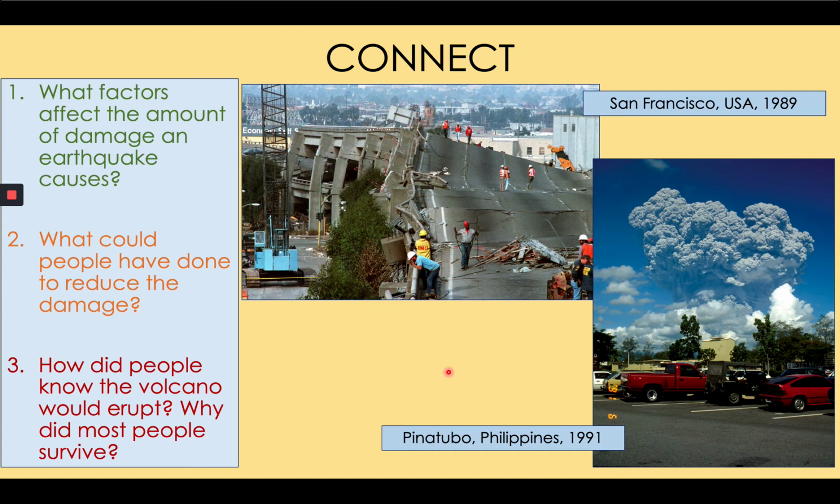You may also have said the foundations of the buildings, the type of rock that buildings sit on. If a building is on soil it shakes much more in an earthquake, and so the building will collapse more easily. If buildings are constructed on solid rock, then the shaking is less, and so the buildings are less likely to be damaged. You may also have said whether there's a tsunami or not, or whether the buildings are near the coast or not, affects the amount of damage. You may have said finally that whether there's a fire or not will affect the amount of damage.